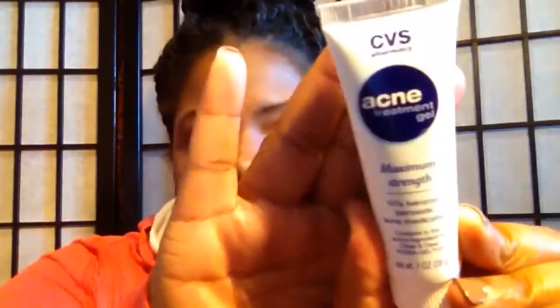You spend $9, so I needed an additional $3 to get my extra buck savings, so I decided to pick up the CVS brand acne treatment gel. I saw some people do video reviews on this product, and the reviews that I've seen on it have been really good.